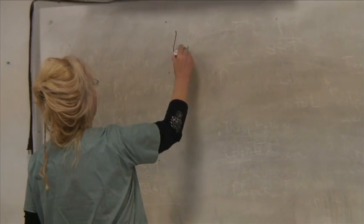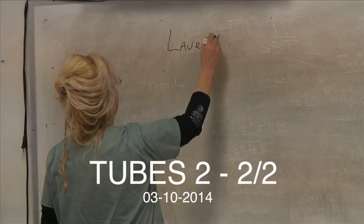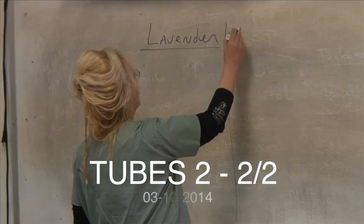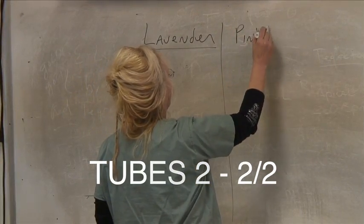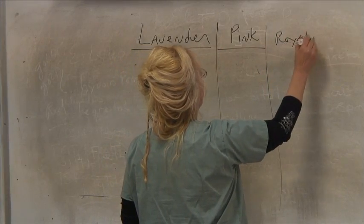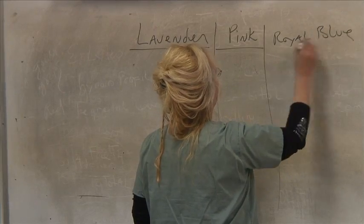Tubes. Lavender is our next set of tubes. One of the things you'll notice is lavender, pink, and royal blue are part of a family of tubes.